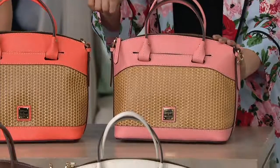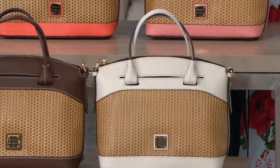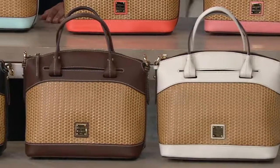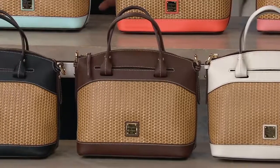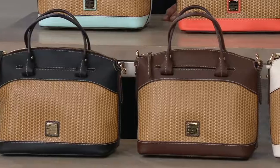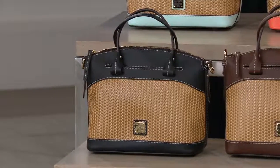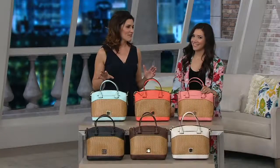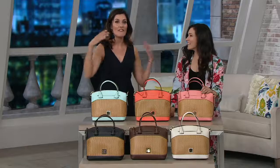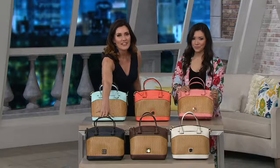And then down below, the one we're calling the bone, which is nice because it's not that harsh optic white. It's just slightly softer. Next to that, the chestnut. That's pretty because you get brown on brown, but two really rich shades. And then the black. The black is great. I wear a lot of black even in the summer. I live in New York, and I feel like New Yorkers just can't break away from their black. But this is such a chic way to wear black in the summer without feeling drab. So it's nice to have that basket weave inspiration.